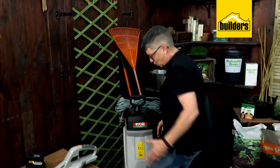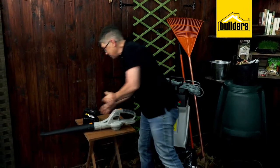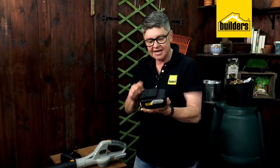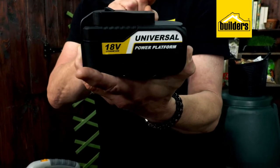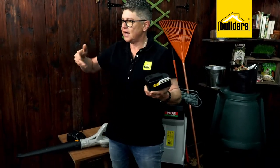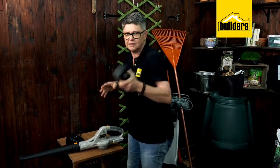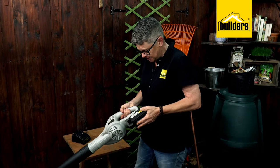How else do we get rid of it? Oh, a blower. Now, I've got to tell you guys, blowers in our household, we can never have too many. We simply love them. This is a Ryobi blower. It works on a battery. So here's the charger. What's important about this battery is that it is a universal battery. It fits all of the Ryobi tools, whether it's a drill, a blower, or a jigsaw, it fits all of them. It's the One Plus range or something, I think it's called. Anyway, it fits everything.